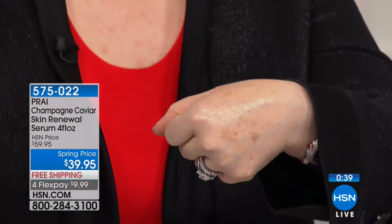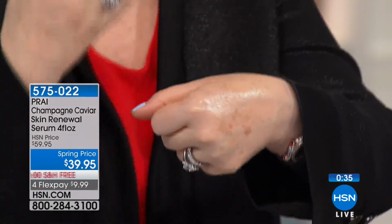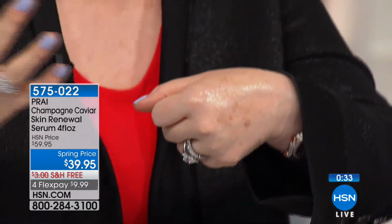And you can even see it on the back of my hand there. Suddenly, vavoom, the skin really looks like it's active, it's energized, and it's got that bubbly champagne feeling once you pop it on. Kind of brings you back from that tired, dull winter skin. I know. And boy, if spring hasn't sprung in your neck of the woods, don't we all need that? I mean, we really do.